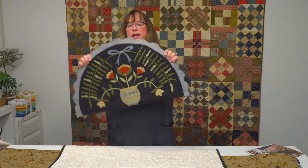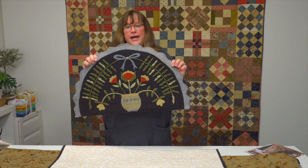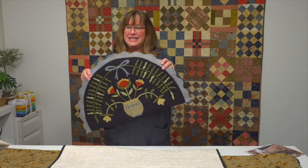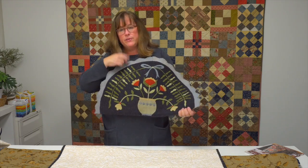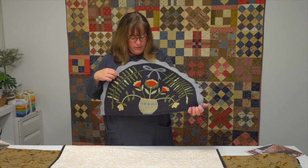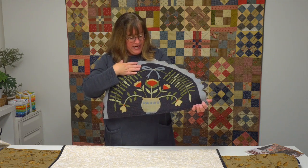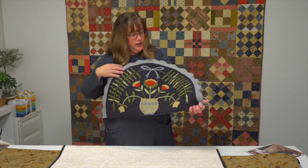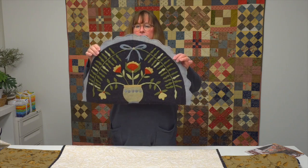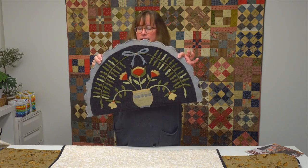Here's another wool piece. This one is called Fern Hill, and it was inspired by an antique rug. I think in the book this one is showcased above a mantle, but you could use it also on a tabletop or on a shelf if you have a wider space. But beautiful little applique pieces, the scalloped edge, and again she finishes the back so that it's nice and neat.